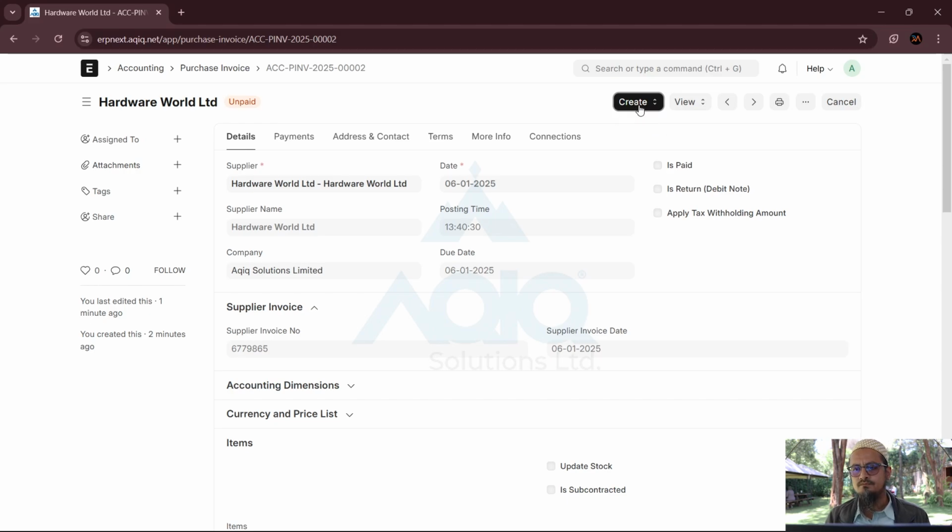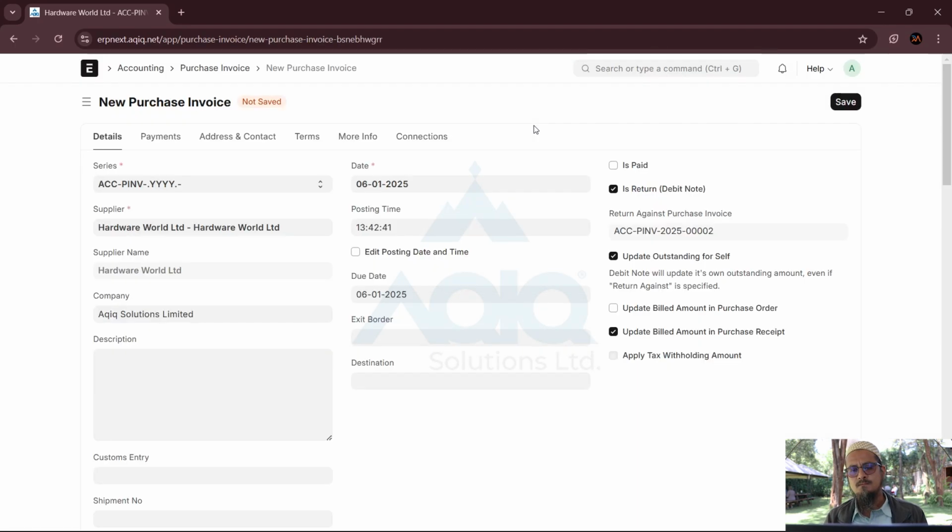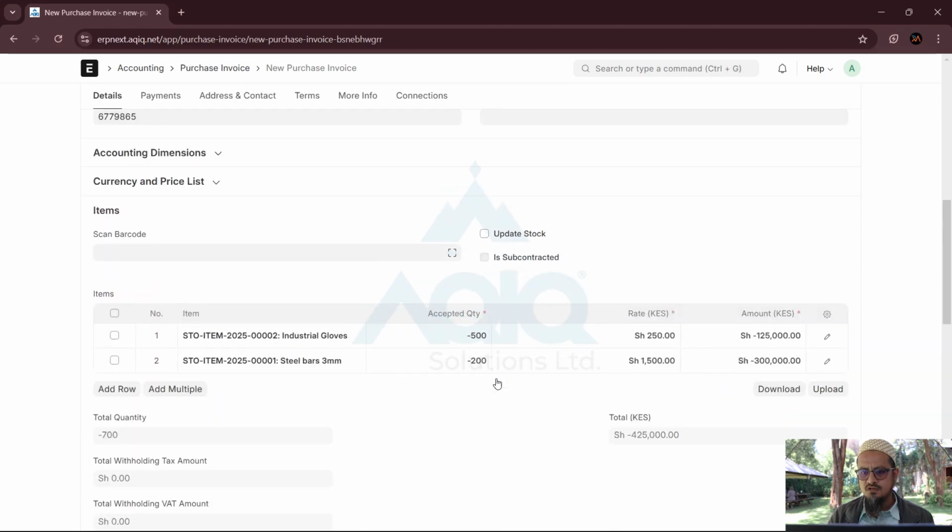Let me show you. From here there is a return, so we will create a return here. You see, this return is basically referencing against this invoice. Then you can select the value at which you got the credit note from the supplier. And you can select the value here. If you want the goods also to be affected, then you can update the stock, the accepted quantity which you are returning against the value.